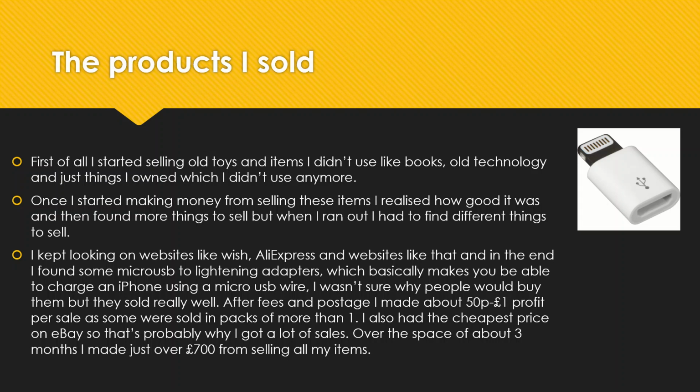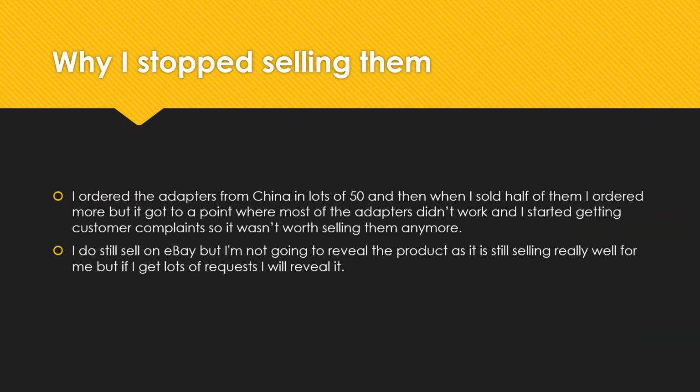After fees and postage, I made about 50p to a pound profit per sale, as some were sold in packs of more than one. I also had the cheapest price on eBay, so that's probably why I got a lot of the sales. Over the space of about 3 months, I made just over £700 selling all my items.